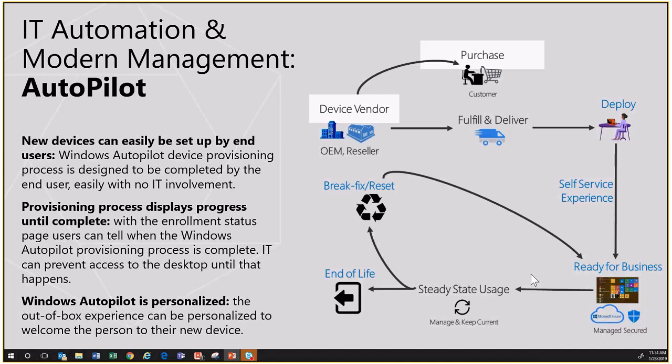If something happens, that can be fully reset, everything reloaded remotely, and delivered back to the end user so that they can log in and get everything all set. So it's modern management from the device perspective, modern management from the application perspective, and it takes IT out of the middle.